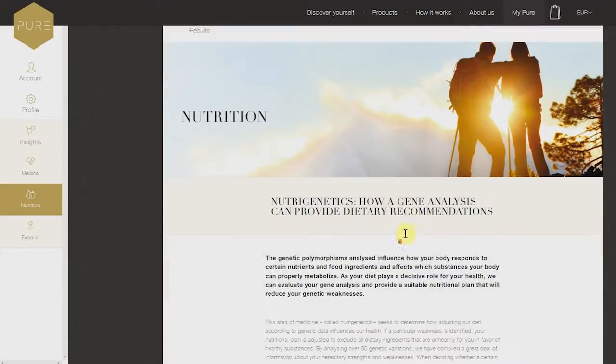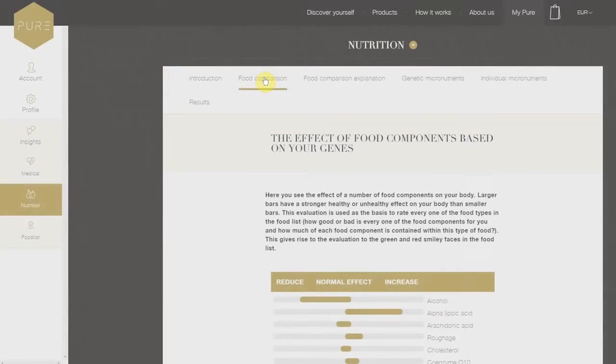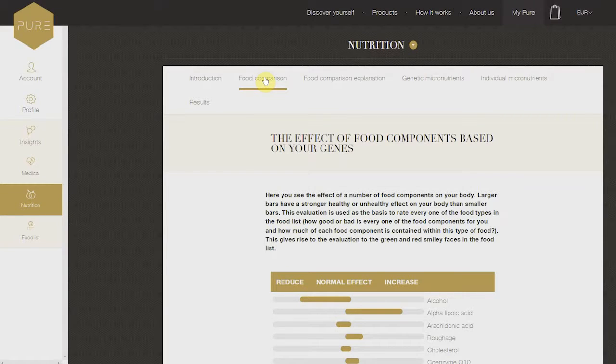So in the nutrition section, you will first find some information about nutrigenetics. If you click on food comparison, you will find the result of your genetic test. Now, as opposed to the weight management part where we tested 8 genes, this section has more than 50 genes that we tested. And these are largely some of the medical genetic tests that we talk about in the medical section. So we found out all of the important aspects for nutrition from the medical field, but also some others that have some influence on what nutrients are beneficial for you and which ones are not.